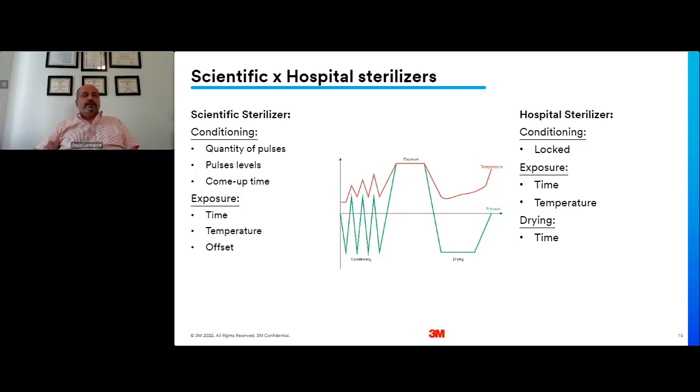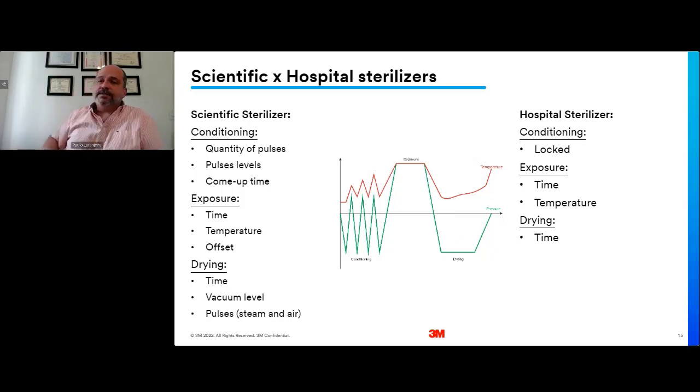And for the drying phase, they can adjust the time, like we can in the healthcare area, but they can also choose the vacuum level, how deep. They can have a deeper vacuum, or they can have a shorter vacuum. And they can have pulses of air added during the vacuum phase to improve the drying of the load. Some healthcare sterilizers already offer that configuration. Newer equipment, you're probably going to start seeing it.